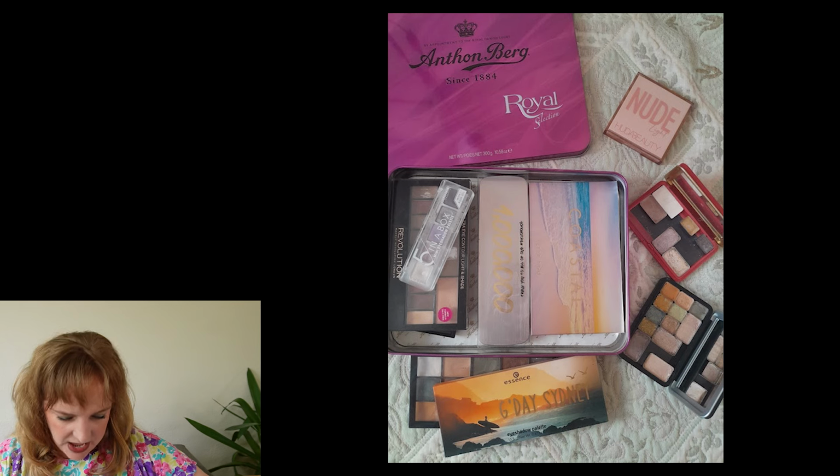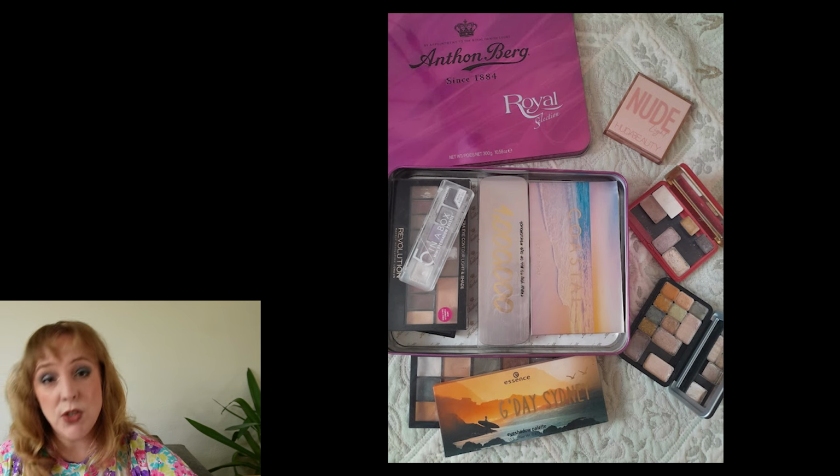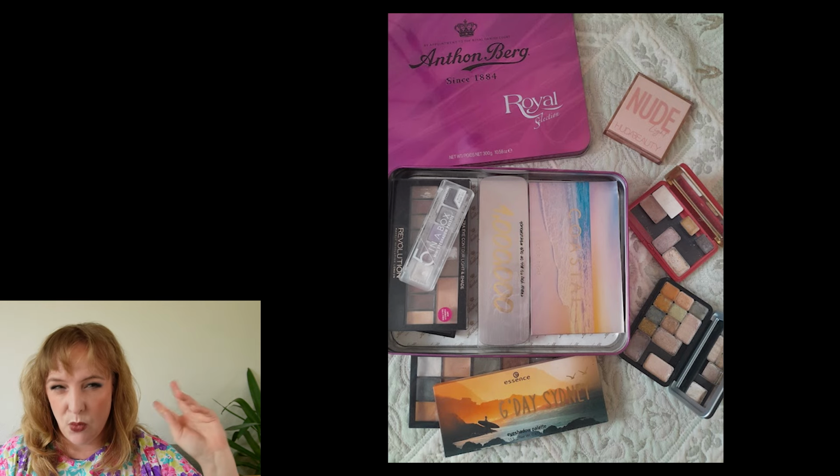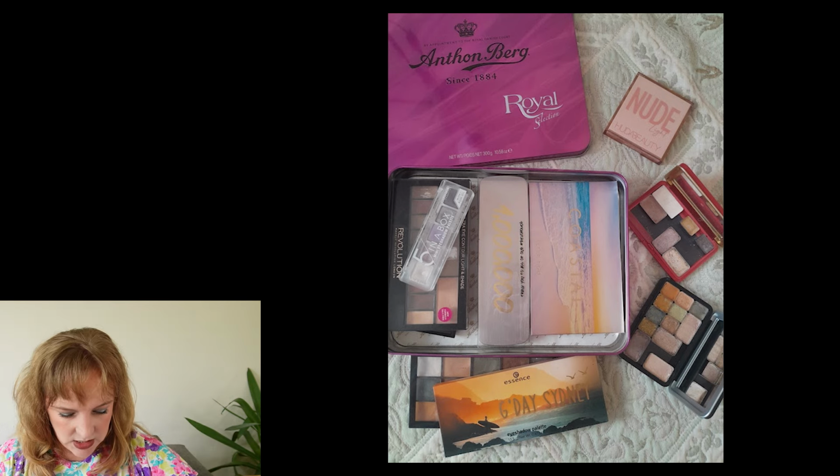So here we have some palettes. The Coastal palette from Alter Ego, that's one they sent me as well. That's a dupe for the Huda Beauty Rose Quartz, if I'm not mistaken. The Good Day Sydney from Essence.